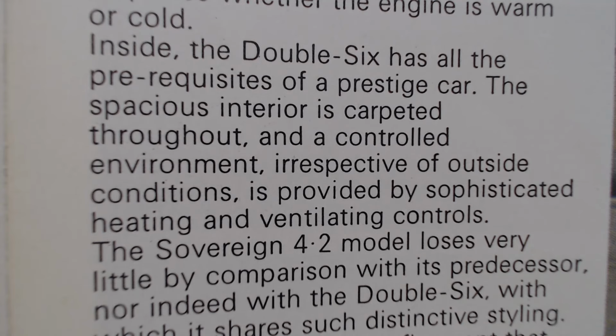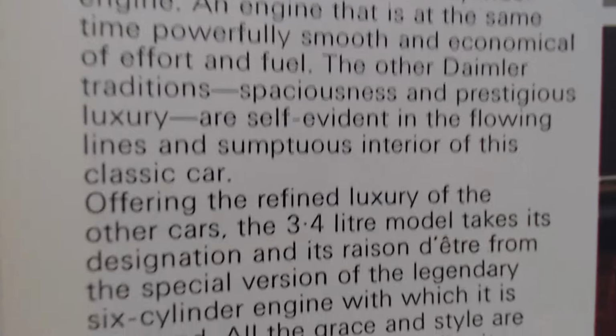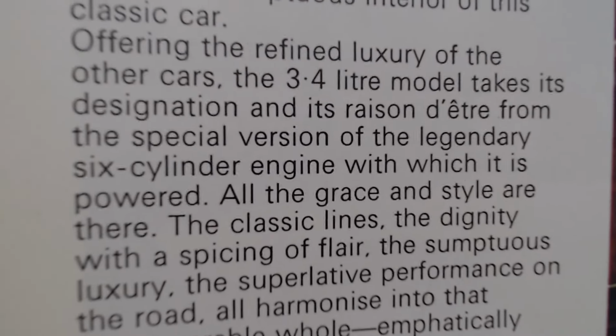The Sovereign 4.2 model loses very little by comparison with its predecessors, nor indeed with the 66, with which it shares such distinctive styling. In this car, the elegant refinement that is Daimler, the distinctive lines and sumptuous luxury are complemented by the well-proven 4.2 litre 6-cylinder engine, an engine that is at the same time powerfully smooth and economical of effort and fuel. The other Daimler traditions, spaciousness and prestigious luxury, are self-evident in the flowing lines and sumptuous interior of this classic car.